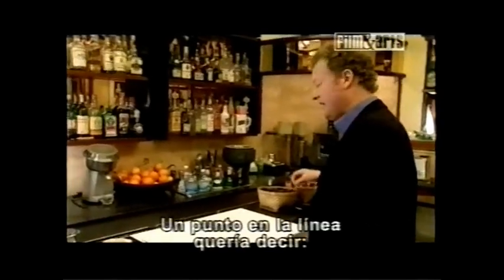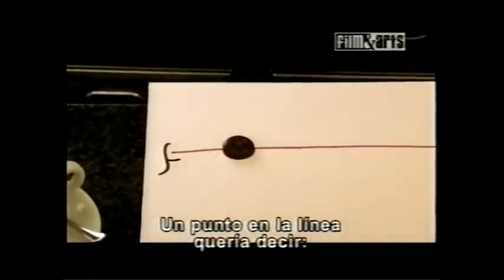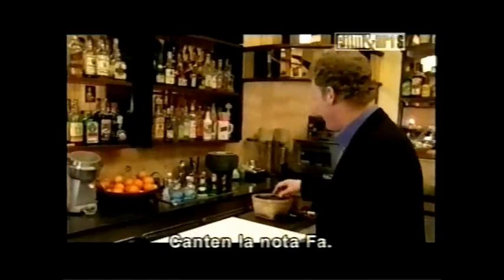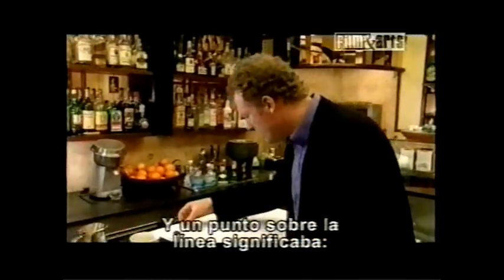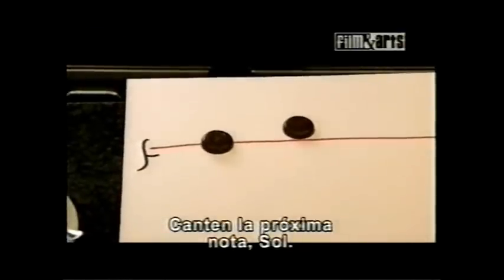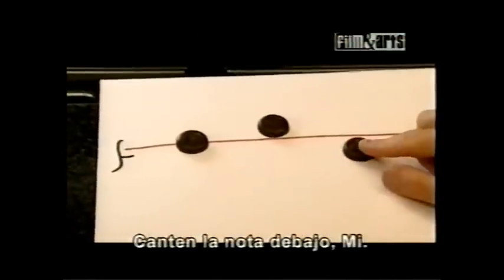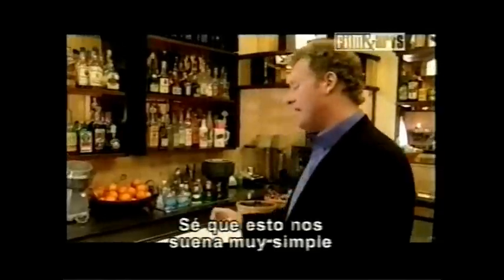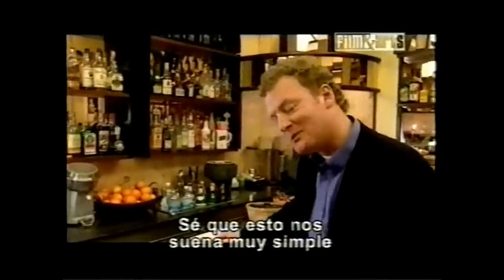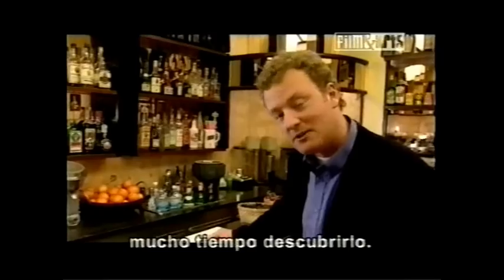So a blob on the line meant sing the note F, La, and a blob above the line meant sing the next note up, La, G, and a blob below the line meant sing the note below, E, La. Now, I know this seems fantastically simple to us, but then so does the wheel, and it took mankind a long time to figure that out.